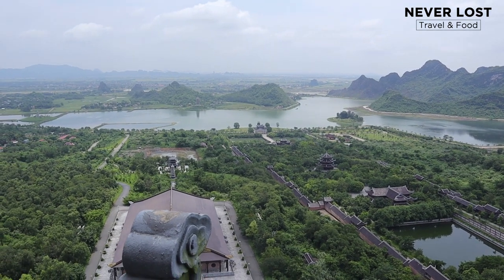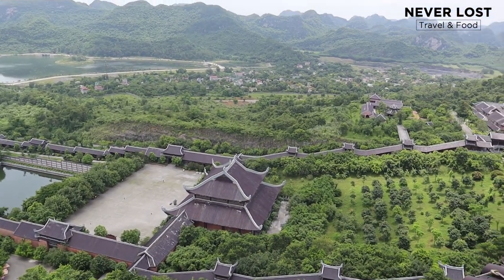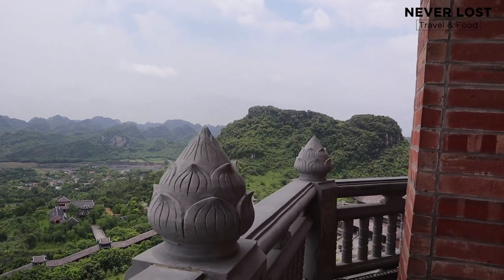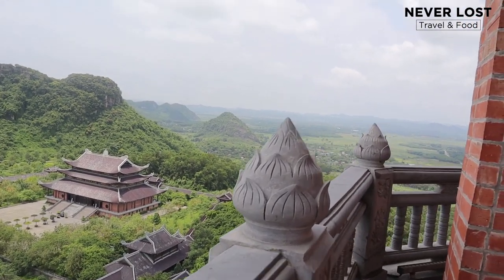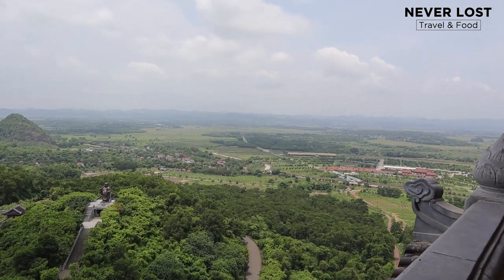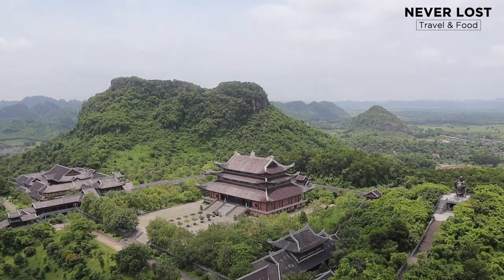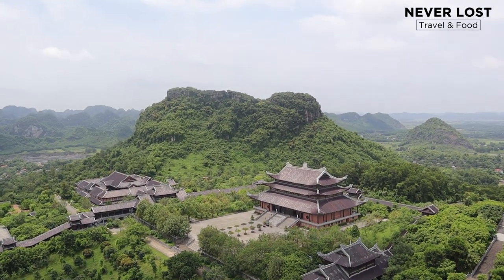From here, you can see the panoramic view of the Bai Dinh Pagoda. Very nice. Wow, it's amazing. I walk around here, and every corner you can see is incredible. Wow, it's very big. And I'm sure now you know how big it is, right?